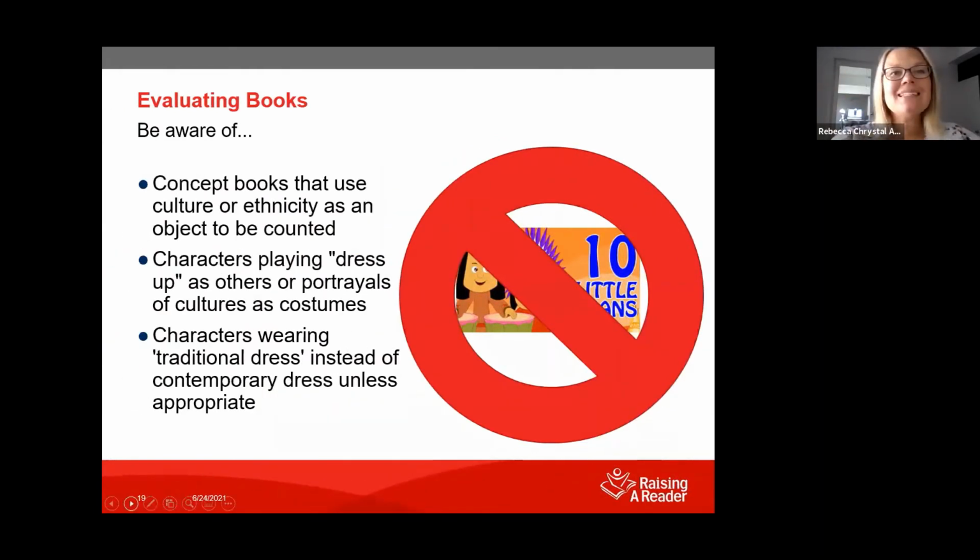Also be aware of concept books that use culture or ethnicity as an object to be counted. So this book that I've kind of covered up here is 10 Little Indians. When you look at the title, kind of beneath the red, you see the character has a very large face, has long hair. It's dressed in what could be traditional clothing with drums, and we're going to count them through the book. So it exaggerates some of the characteristics of people from this group.